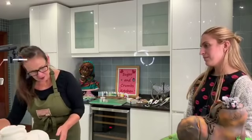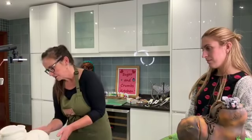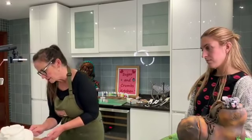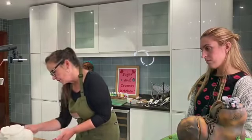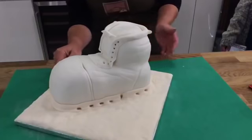Right, and I think I did some ridges around there, but just imagine they're there. It's just worth making texture, especially when you're airbrushing, because it just picks it up really well.